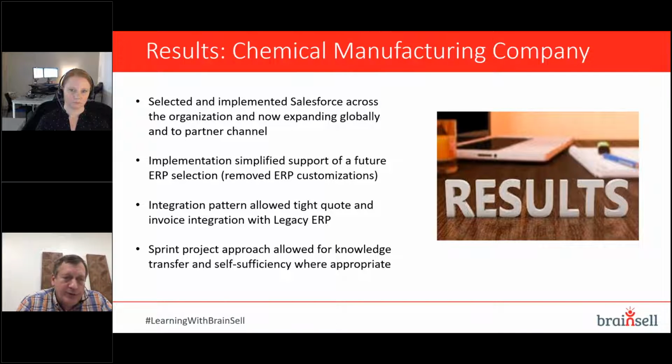And most importantly, from an implementation standpoint, they removed all those ERP customizations, and those got moved into Salesforce as a more traditional CRM solution. And so now they can focus on ERP for what ERP should do. And it's made it much easier for them to go out and make that ERP selection without losing any of the current functionality. Also, that integration pattern allowed really tight quote and invoice integration with the legacy ERP, but in a way that it can be replaced in the future as that new ERP comes in.